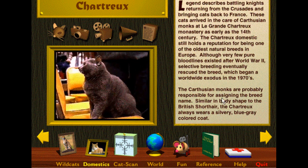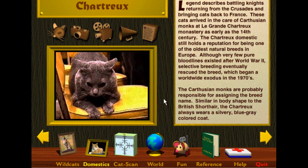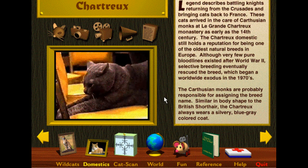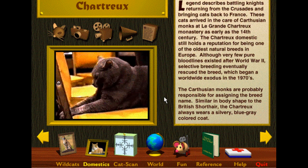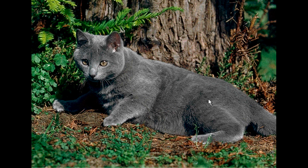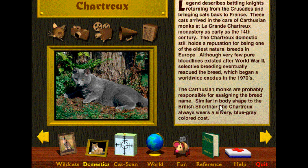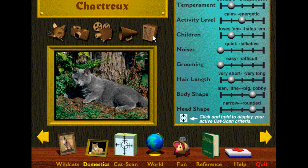Legend describes battling knights returning from the Crusades and bringing cats back to France. These cats arrived in the care of Carthusian monks at Le Grand Chartreux Monastery as early as the 14th century. The Chartreux domestic still holds a reputation for being one of the oldest natural breeds in Europe. Although very few pure bloodlines existed after World War II, selective breeding eventually rescued the breed, which began a worldwide exodus in the 1970s. The Carthusian monks are probably responsible for assigning the breed name. Similar in body shape to the British Shorthair, the Chartreux always wears a silvery blue-gray colored coat.